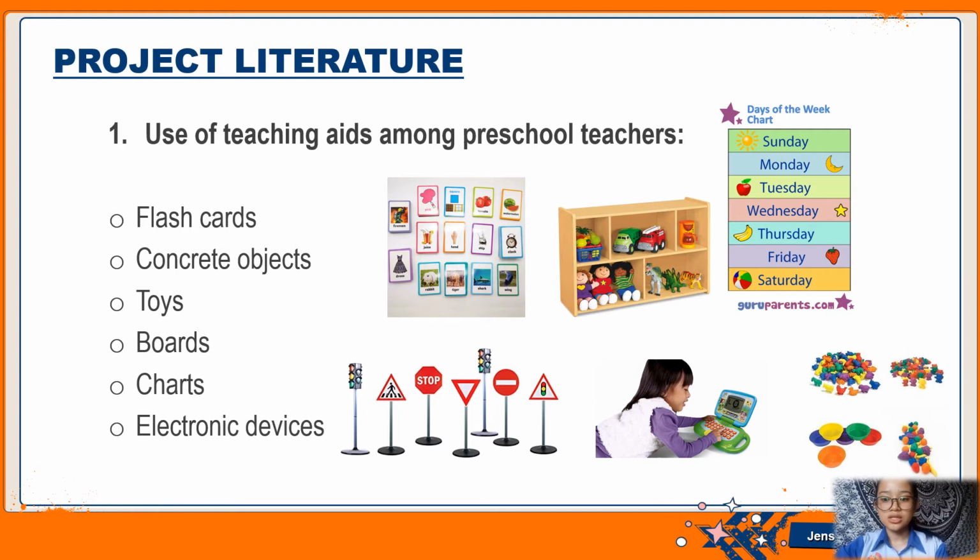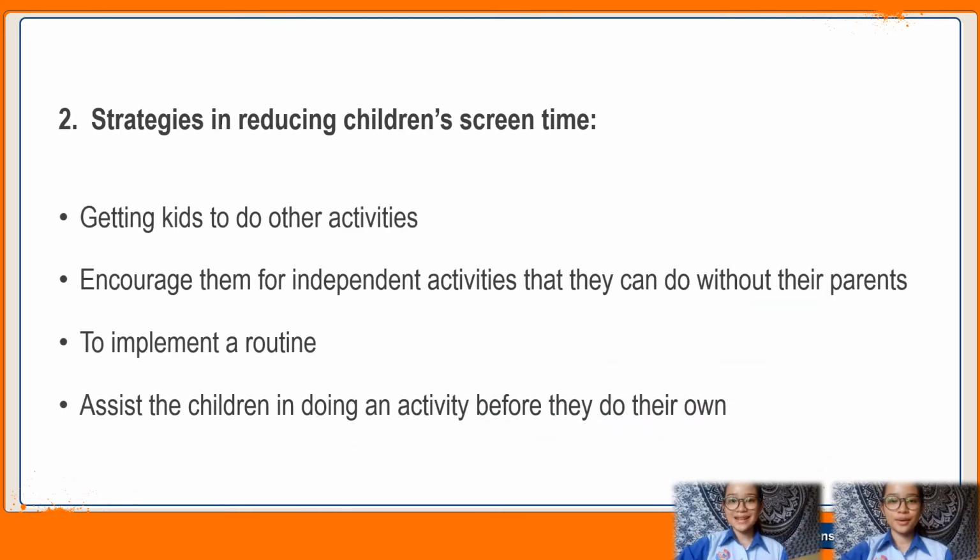Electronic devices such as ICT also can be used in the classroom to train children on how to use technology properly. Next slide is strategies in reducing children's screen time. The first one, getting kids to do other activities. These strategies were adapted from Montessori approach, and there are five main strategies, which are get physical, encourage independent play, get them started and back away, implement a routine and prepare the environment.